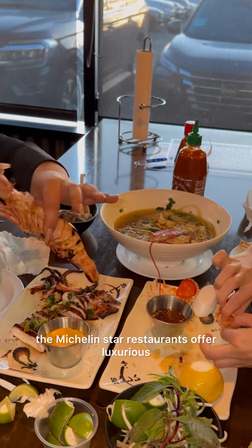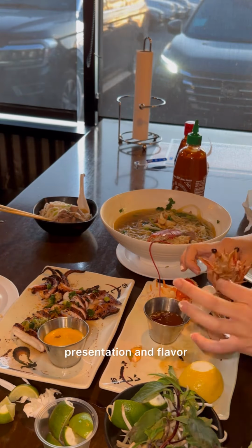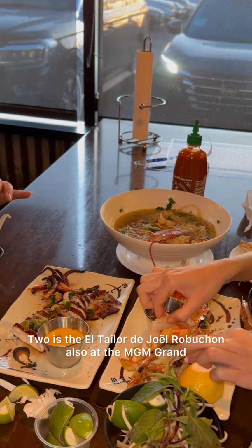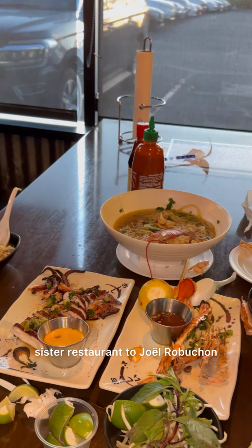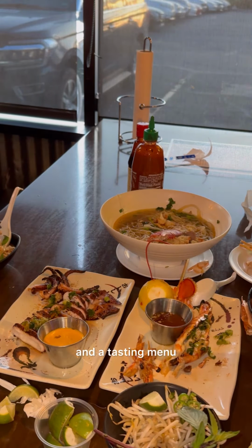Restaurants offering luxurious French cuisine with a focus on meticulous presentation and flavor. Two is L'Atelier de Joel Robuchon, also at the MGM Grand. This is a more casual yet equally impressive sister restaurant to Joel Robuchon, featuring an open kitchen and a tasting menu.